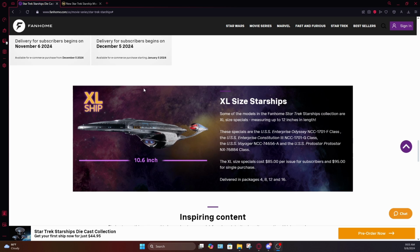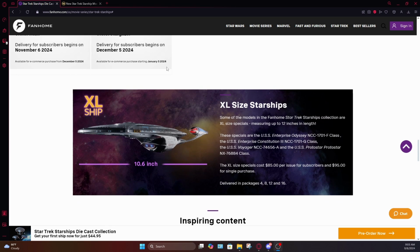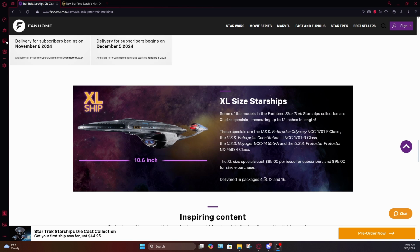Additionally, though, they've also given a preview of some of the XL models that are going to be releasing. They've announced that they are going to be releasing XL models in this collection as well, and among them are going to be the Enterprise F, the Enterprise G, the Voyager A, and the Protostar. They've even given the order that these will be released. Apparently, they're just going to be releasing them as like every fourth model. So the first XL is going to be package number 4, and then the next one will be 8, and then the next one 12, then the last XL will be number 16.